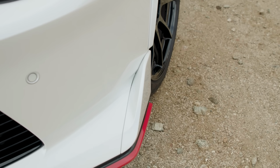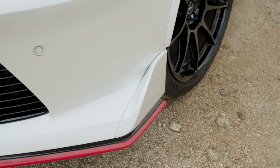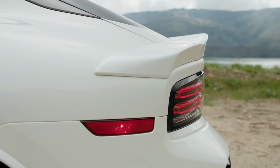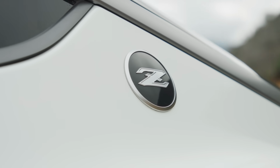More on that later. Continuing on with the aerodynamics, we've got canards at the front which help to disperse the air away from those front wheels, and we've also got a wider, taller rear wing which just helps to add a little bit of extra downforce over those powered rear wheels.